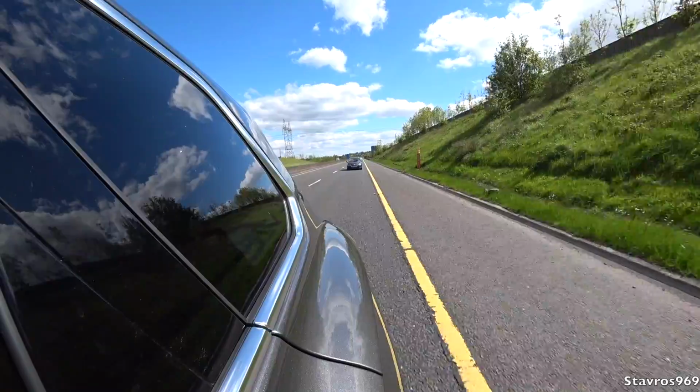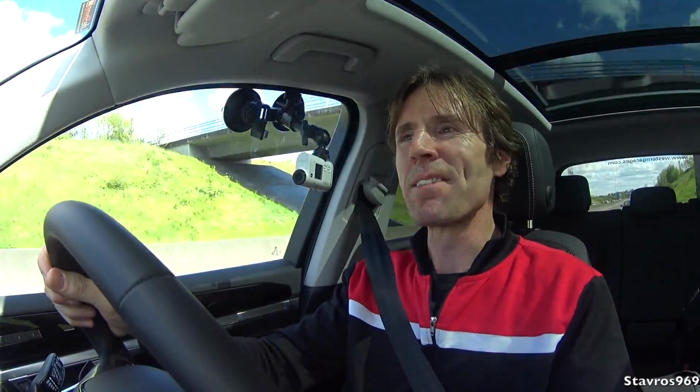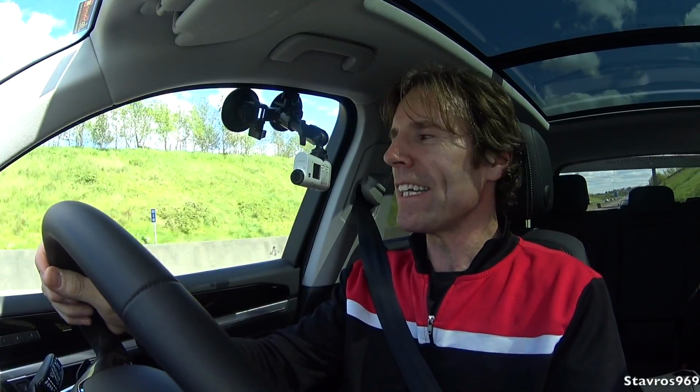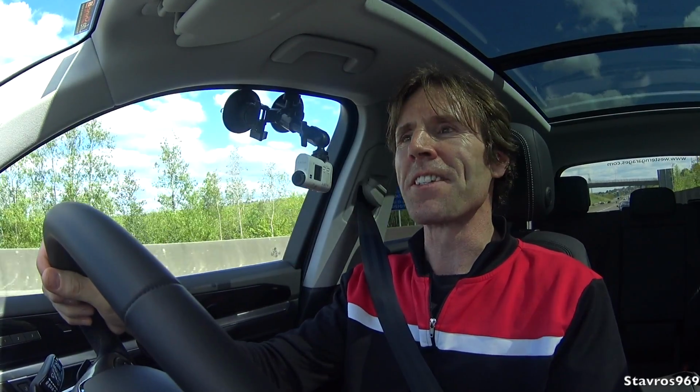So in a small way, guys, I'm driving a Lamborghini Urus. I'm sitting on the underpinnings of a Lamborghini Urus. So yeah, probably the closest I'll ever get to driving an Urus.